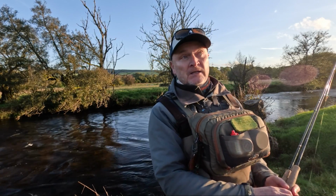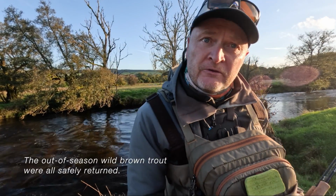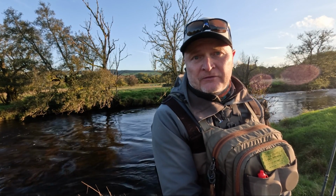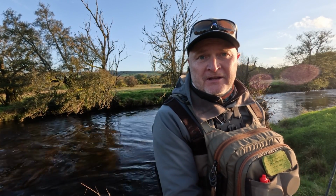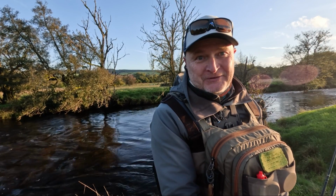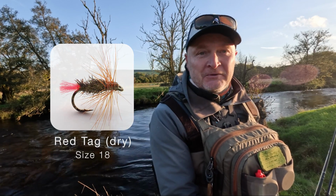So fishing wise, as expected, the nymphs worked well. I think I ended up with about eight or so wild brown trout, up to about a pound in weight. But the highlight of the day for me for sure was catching a specimen grayling, 17.5 inches, on a dry fly. So a size 18 red tag again did the business for me, so absolutely over the moon with that.